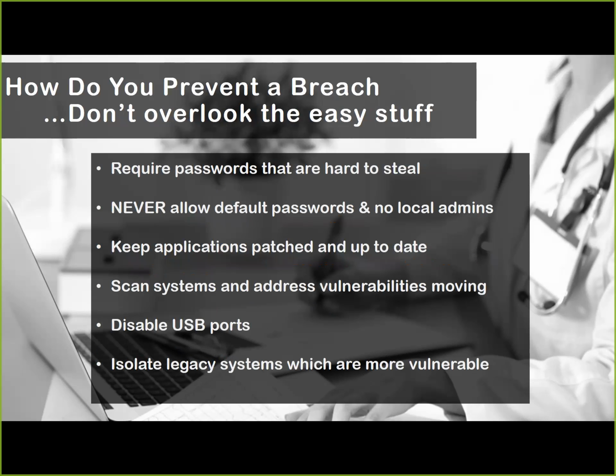Also, don't overlook the easy stuff. There's a couple I want to point out here. Now, passwords is the first one. Require passwords that are hard to steal. Not a very sexy topic, but it's a key element to any security posture. If a threat actor can't get the credentials to access the data, it makes data exfiltration a lot harder. So here's a few tips. Use long passphrases, which are several unrelated words that are tied together, made up of at least 20 characters.